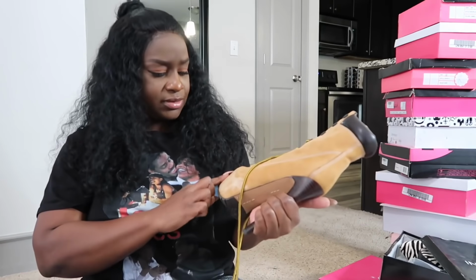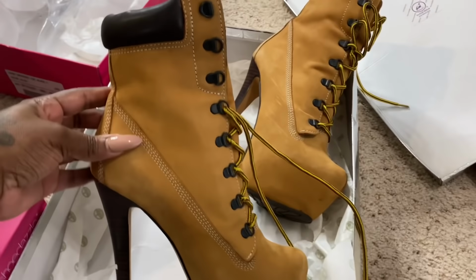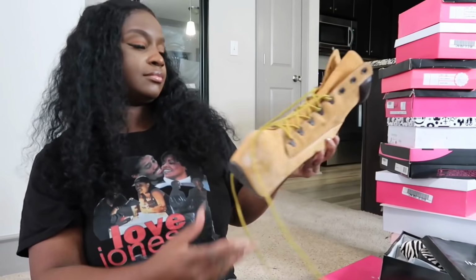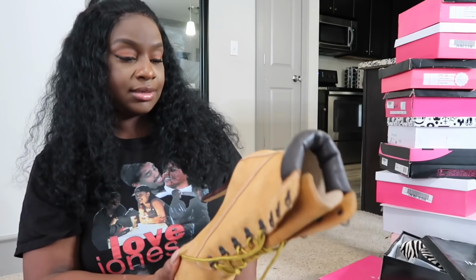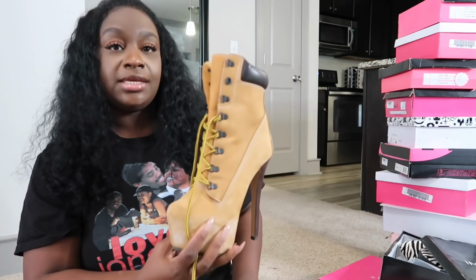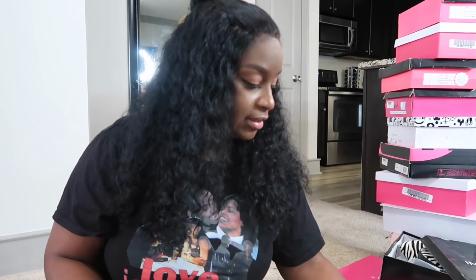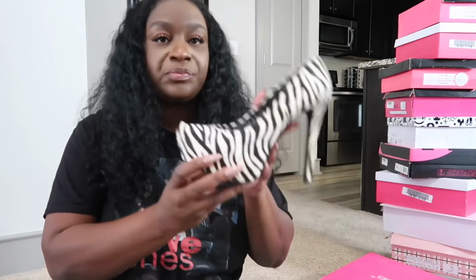And I don't know what this stuff is right here, but they were so cute to me. And I was hoping they was gonna come back in style, but they never did. So I've had these shoes for so long. It's probably been about 8 years or something crazy like that. So I'll definitely be getting rid of these. They look huge in this box too. Getting rid of those.